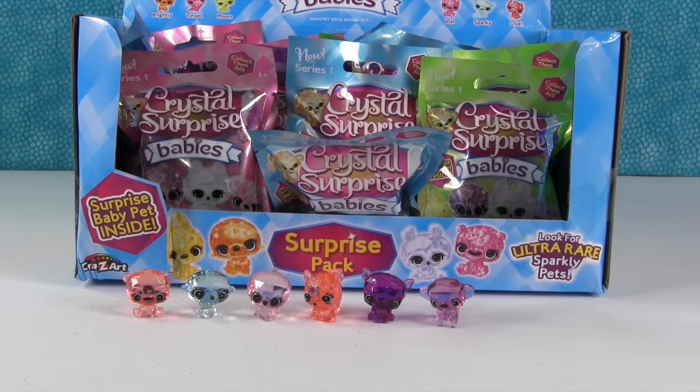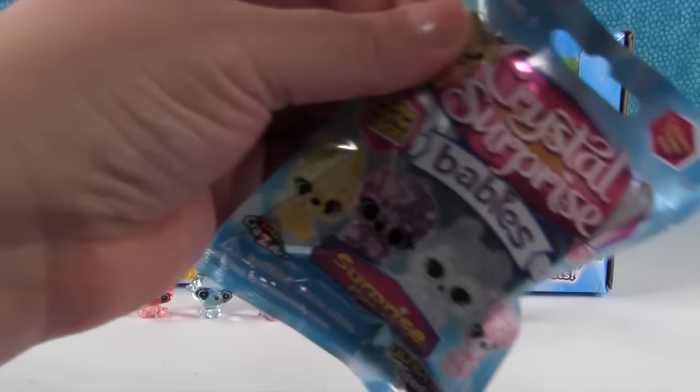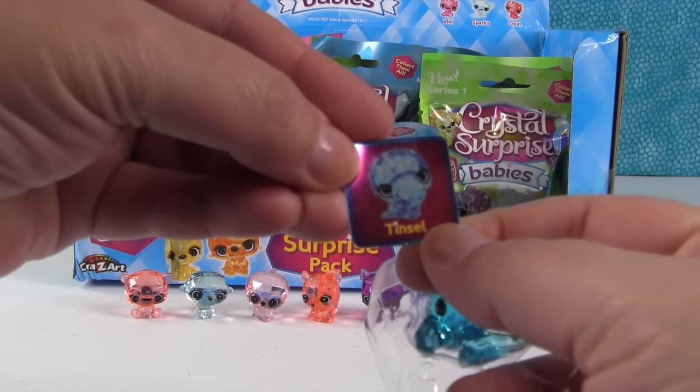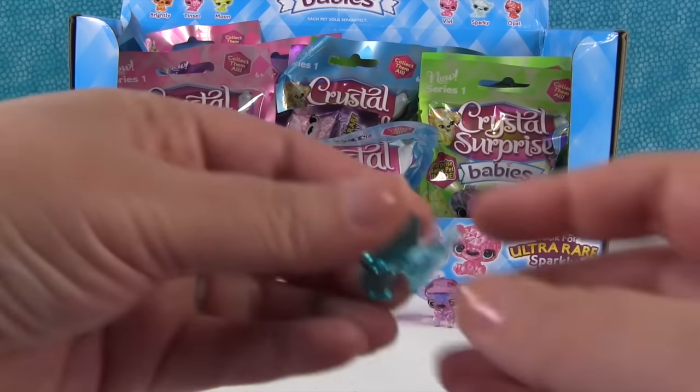Yeah. Okay, we need a different color pet. We need a yellow one. Look, there's a yellow one on the package. Oh, there are yellow pets. Yep. Let's see. We didn't get a yellow one. Oh, we got a bright blue. We have Tinsel.